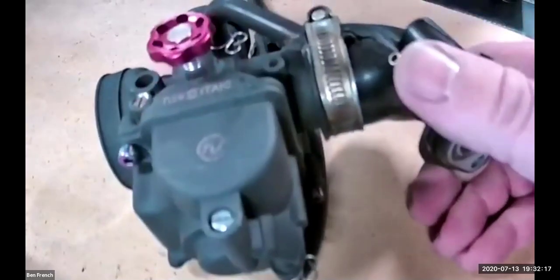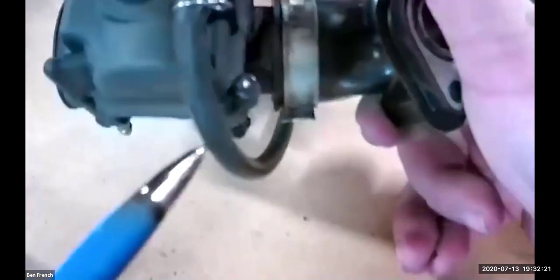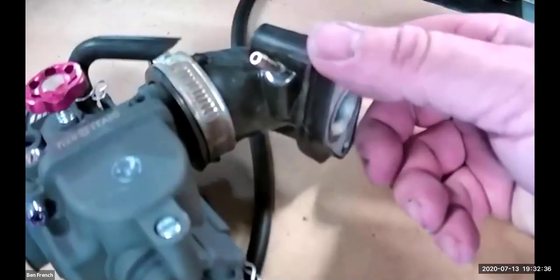That being said, when stuff's really clogged up, I'm going to have to just take the whole thing apart, take out these two screws, take the float bowl off, take the whole thing, put it in a parts washer, or spray the whole thing out with carburetor cleaner or brake cleaner works really well. And that will help me get all those passageways clean.